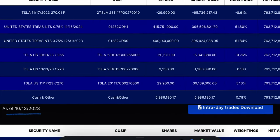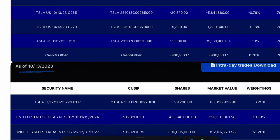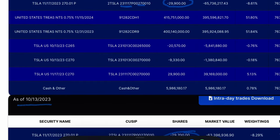Okay, the top one right here is the synthetic put. November 17th, 270. Look at this: 29,900. And here's the same one down here, 11/17, 270, it's 29,700. On top it's 29,900, on the bottom it's 29,700. So 200 contracts are missing.